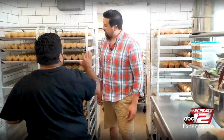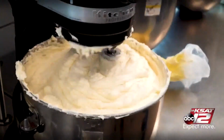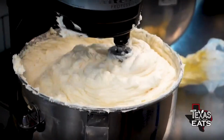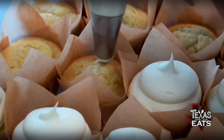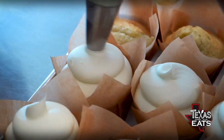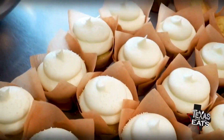Now we're in our icing room. So we've just got racks of cakes that are prepped and ready to go that we've been baking since this morning. Wow. This is where the actual icing magic is happening, though. Yeah, we've got about 6 or 7 different icing flavors, just depending on the different cakes and the one we're doing. So a bunch of people are working back here to make sure that the end product is exactly what you want it to be.